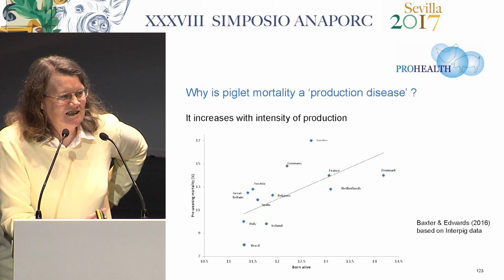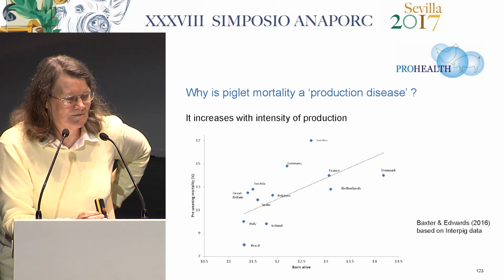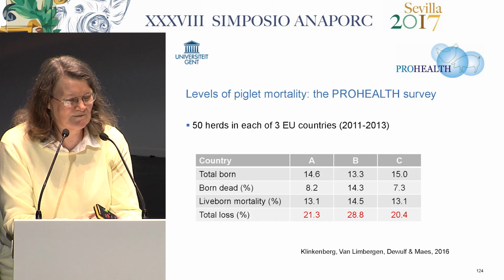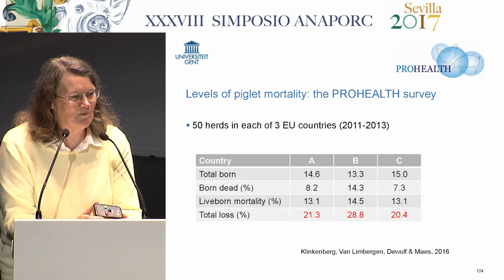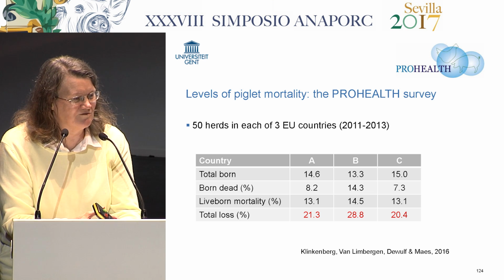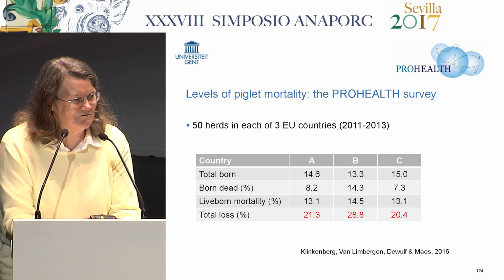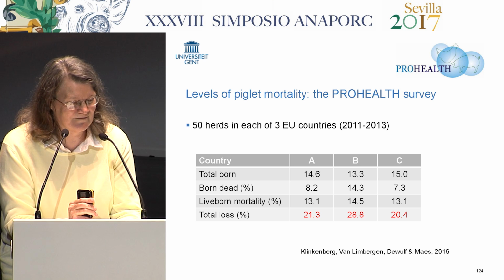The graph showed the mortality of piglets born alive, but we shouldn't forget the piglets who never get that far. These are some data from a survey done in the ProHealth project in different countries, looking at the levels of mortality. And you can see in those countries the number of piglets lost through stillbirth are very significant, sometimes almost as high as the number born alive but dying before weaning. When you add those two things together, we can see losses of 1 piglet in 5 of every possible piglet that we could take to market and sell. That's a huge economic loss.